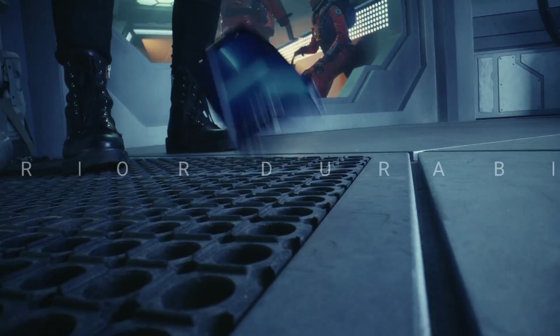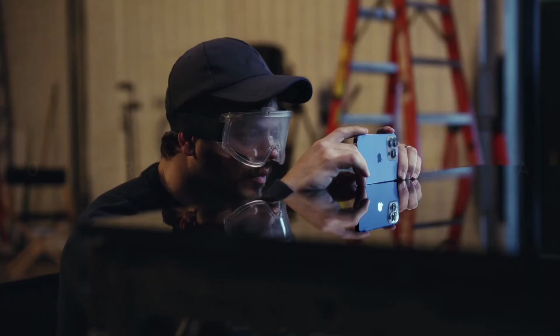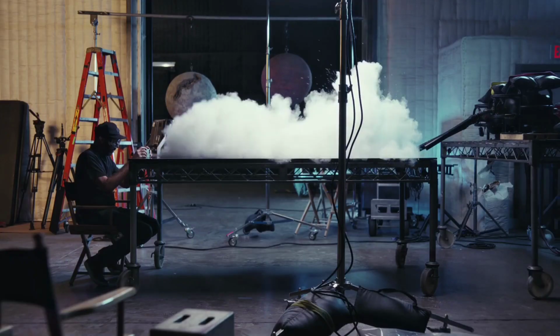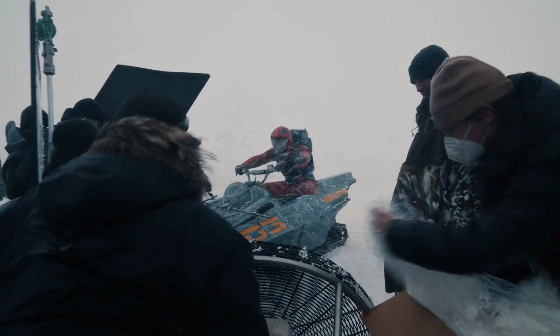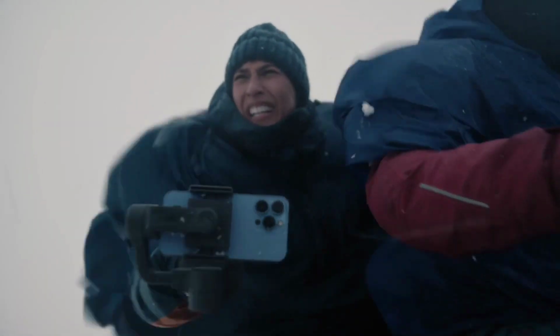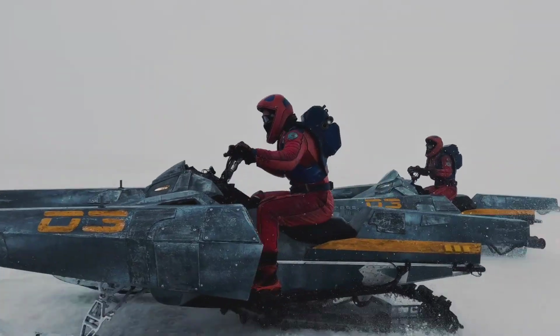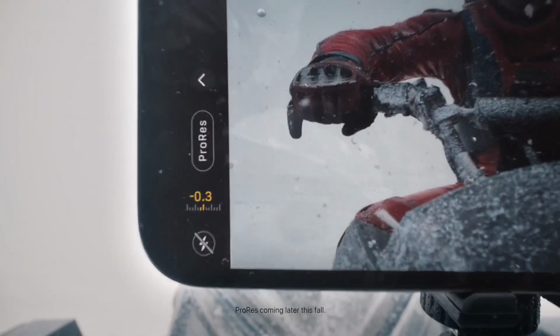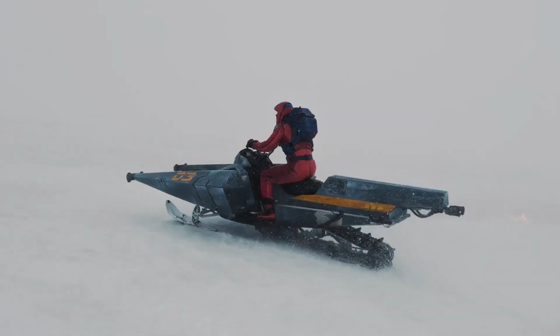The superior durability of ceramic shield means iPhone 13 Pro is ready for any shoot, almost anywhere. iPhone 13 Pro offers filmmaking capabilities not possible in even the most expensive movie cameras. Now you can capture, edit, and deliver in ProRes, the same format used in the movie industry.